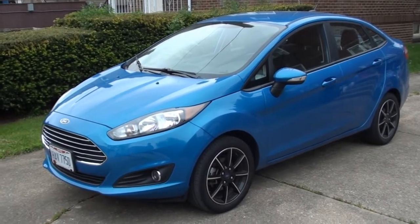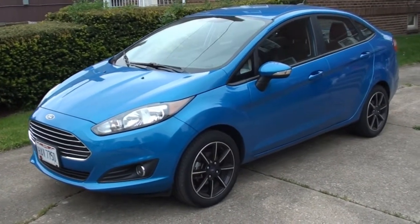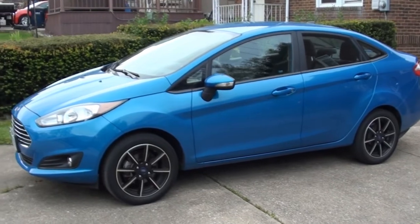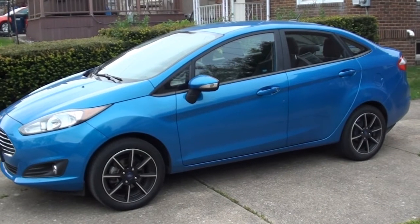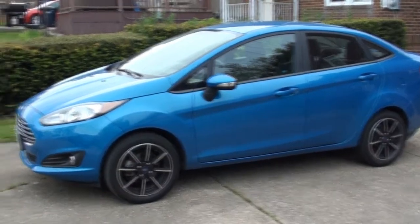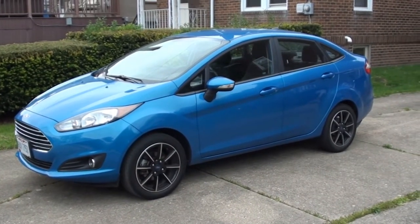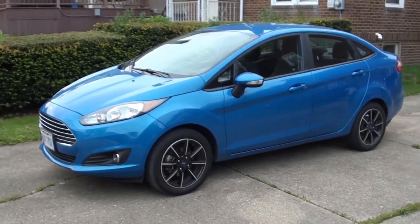The 2015 Ford Fiesta SE. We bought the car in January, and it was kind of a fluke with us ending up getting the car. We were looking for a car for my wife. She had a '99 Toyota Corolla, and it was falling apart rapidly, and it was getting to the point where it just wasn't worth keeping anymore. So we went to look at cars, and this one just happened to be there, and we didn't expect to leave with a car this new, but we did.